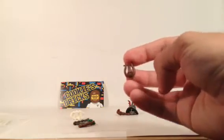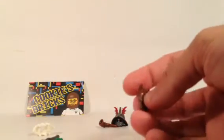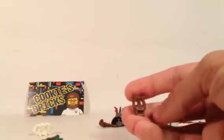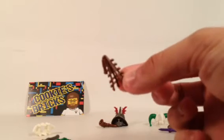Next up, we have a lyre. I apologize if it's a little small to see, but this is a musical instrument. It's very nice. It fits on a minifigure's hand on the bottom section of it. It looks very cool.